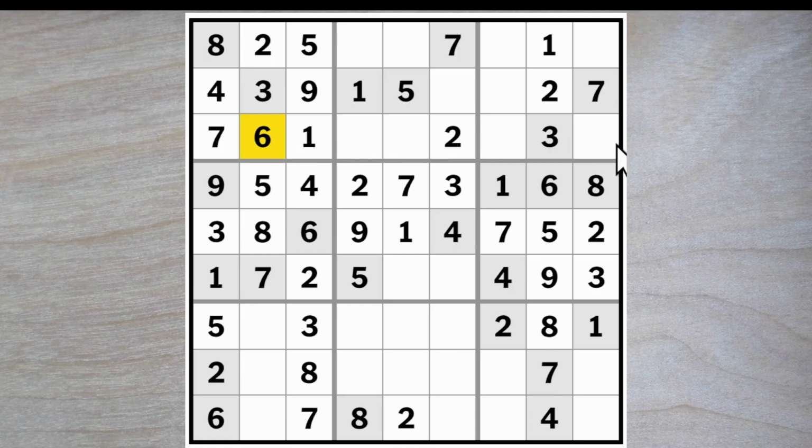6 blocks over. I think we must be able to do something with the 6s soon. They've been bugging me for quite some time. Alas, not yet. This is a 6-8, this is a 6-8, this is a 1-5. So we can finally enter a 9 here. 9 here, a 9 here, block here, here, and here. So one of these is going to be a 9. That's all we can say about those.